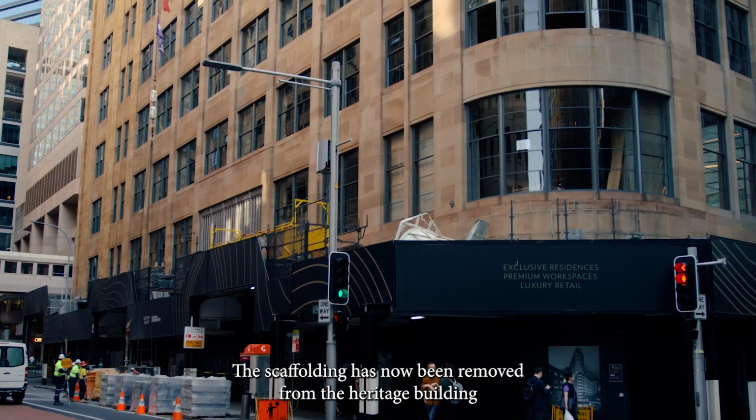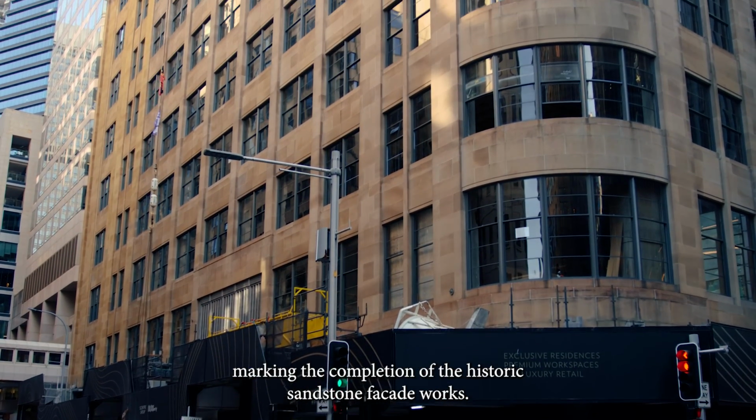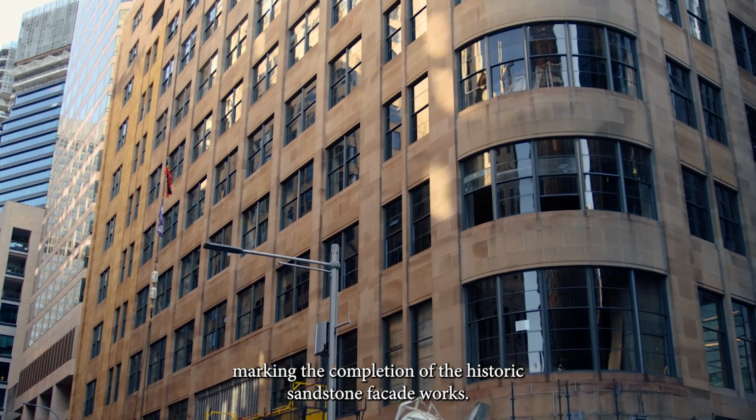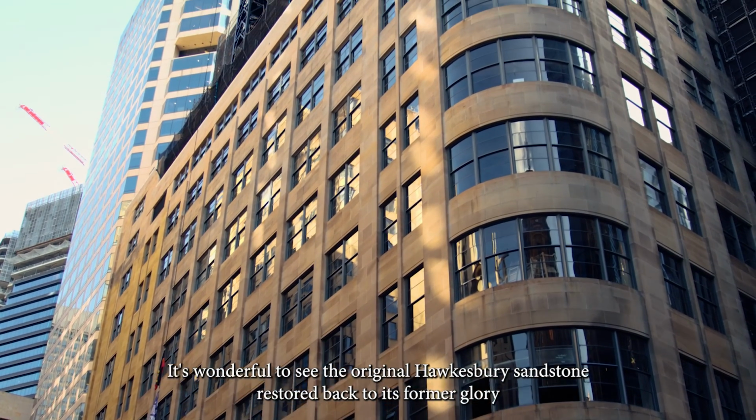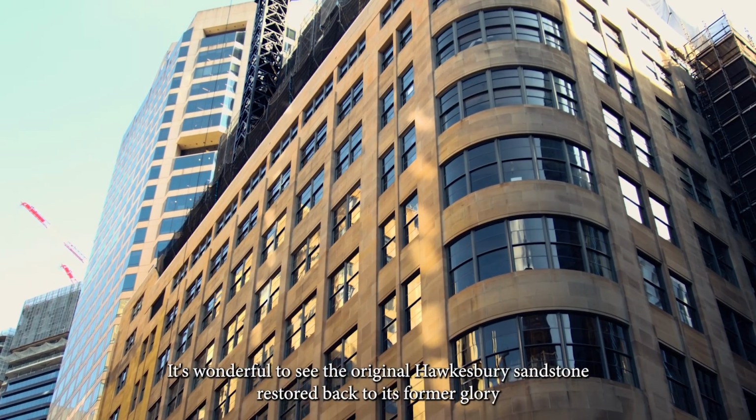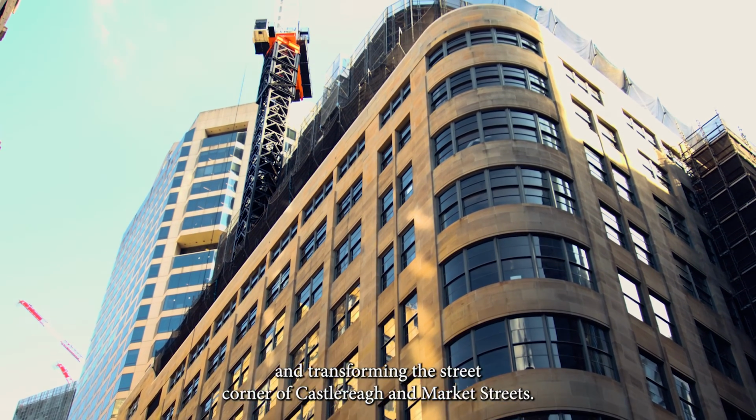The scaffolding has now been removed from the heritage building, marking the completion of the historic sandstone facade works. It's wonderful to see the original Hawkesbury sandstone restored back to its former glory and transforming the street corner of Castlereagh and Market Street.